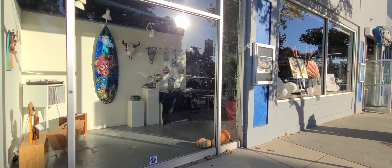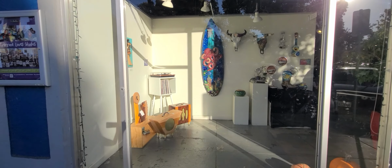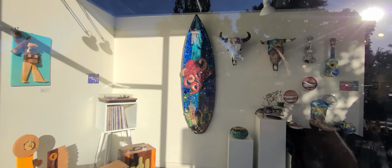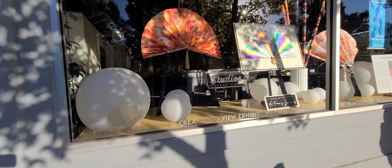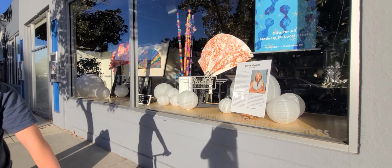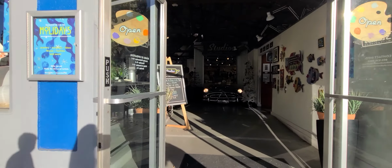It's really nice. Looks like they've replaced this entire front door with solid glass. So the kids take field trips here every year. There's some really cool art in here. Take a look. The sun's not helping. That surfboard is pretty cool. Some local flavor here. The kids get to go there all the time, but I've actually only been inside once.